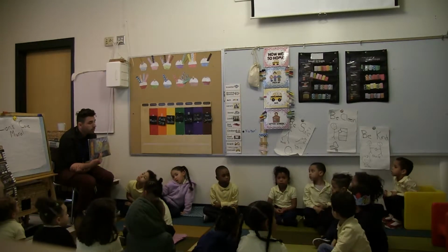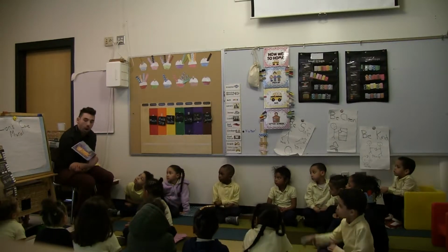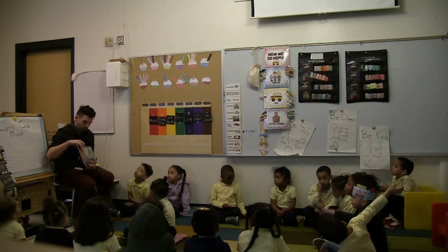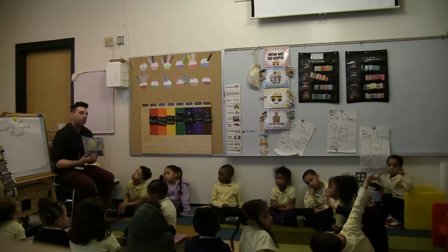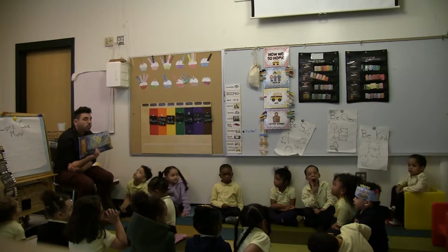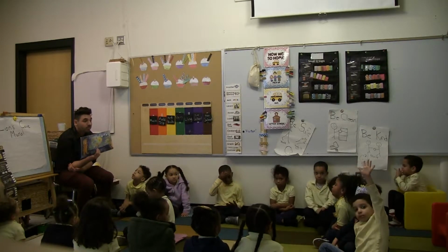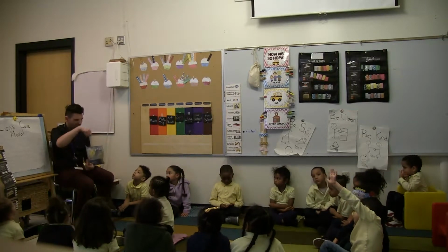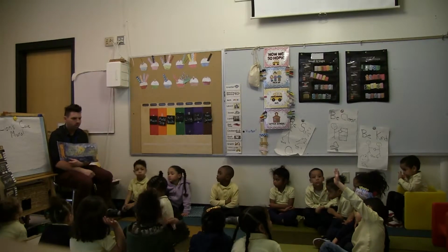Armani, what do you notice? Oh, you were noticing how Lion's tail was changing different colors? Sure. And what do we notice about the mural that Lion was painting? Yeah, Jacob. He had paint on the floor and then he put his tail down. The paint made his tail change colors. Oh, definitely. So he was using his tail like a paintbrush? Yeah.